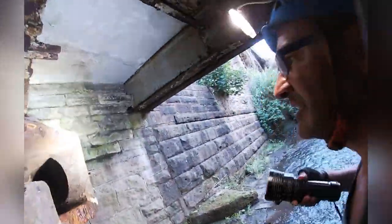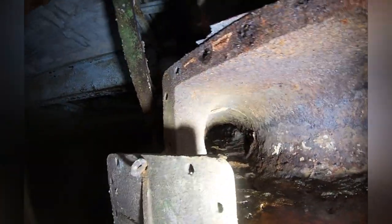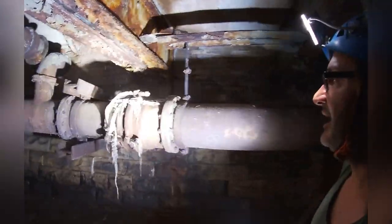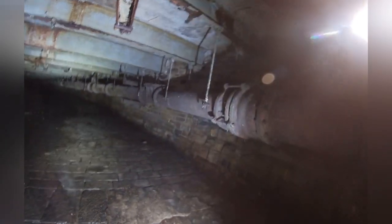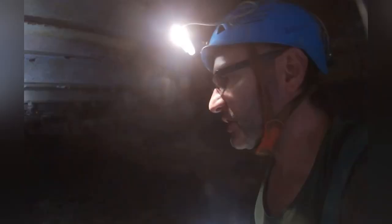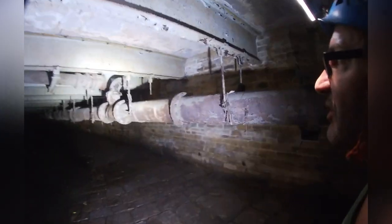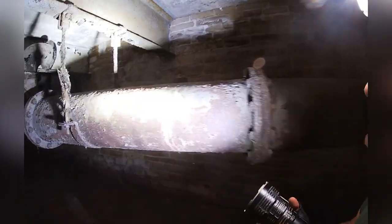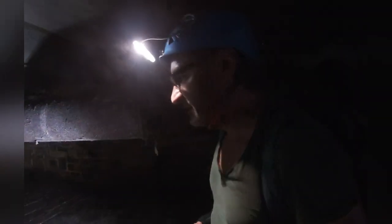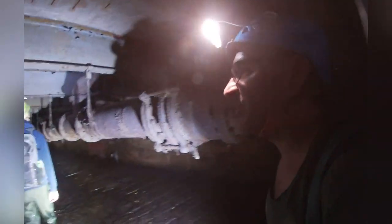A lot of old rusty piping that's not in use anymore. Obviously the name Pipe Mare, that's what hangs all these pipes. Now look at this. Look how far it goes. Obviously it was sort of utility piping that is not in use anymore. But they must have had some industrial purpose, obviously.